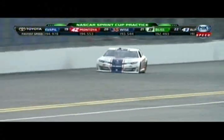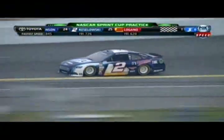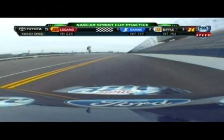And now Ryan Newman comes out. Yeah, Brad Keselowski in the 2, they're just working on all types of things. He ran the apron all the way through 1 and 2, almost like you have to do, I think, when you make a green flag pit stop.